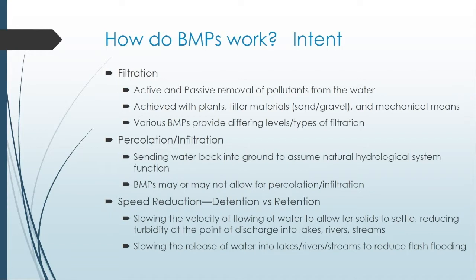One of the major intents of this is to filter that stormwater runoff, to keep pollutants out of the rivers, lakes, and streams that are in our region, and to gather that pollutant, whether that's physical trash, styrofoam cups, cigarette butts, or more of a chemical pollutant.